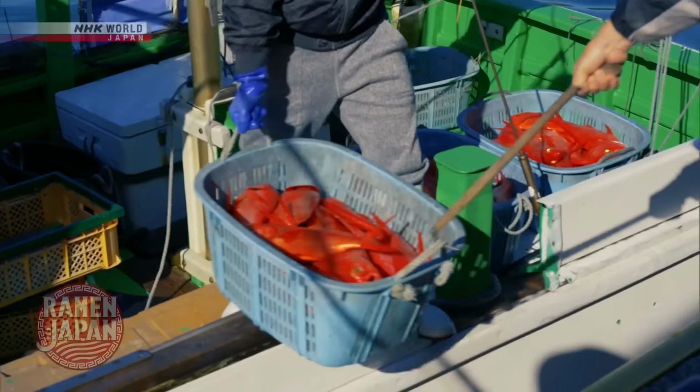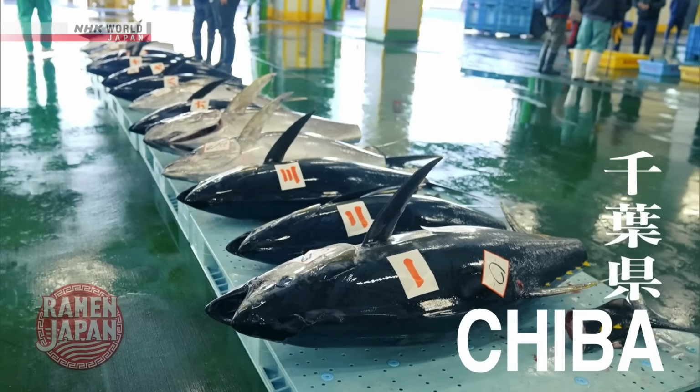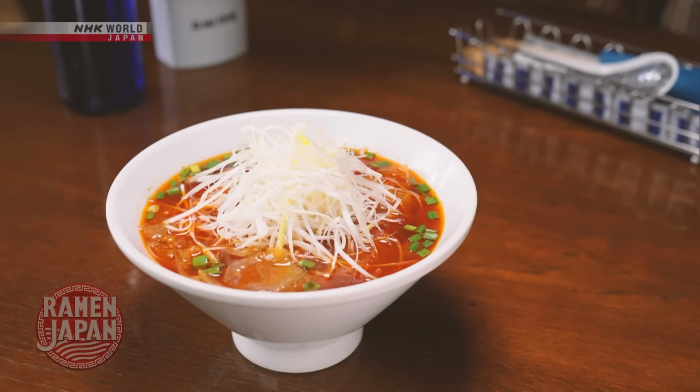Ramen Japan, this time in Chiba, known for its fabulous fish. We'll look at two varieties, both from fishing towns. Get them while they're hot.